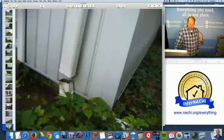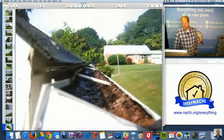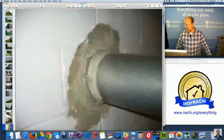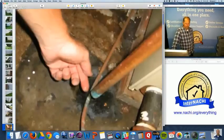And downspouts are disconnected. This gutter is overflowing. It's actually pulling off the house. The heating system was a boiler, and there's a chimney going in. So I really can't see what's going on with condensate or exhaust gases.